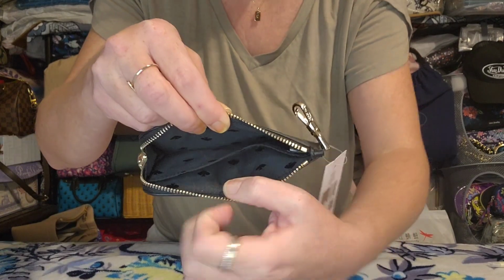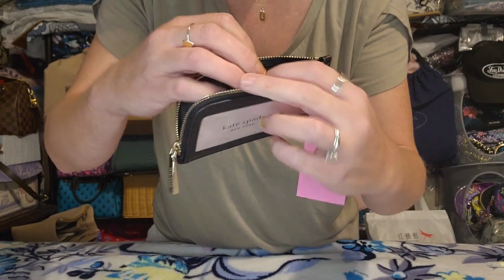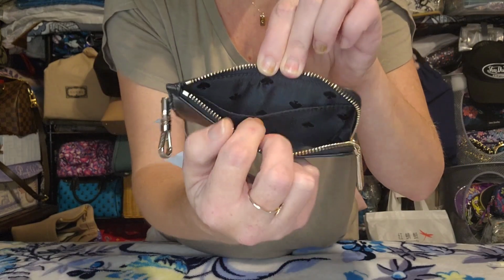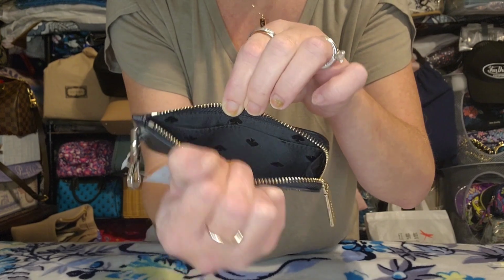And on the inside of this one, you have one kind of large main open section, and then you also have a little slip pocket on there. And I didn't know that it had the slip pocket in it.